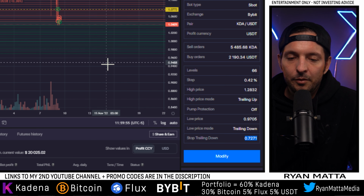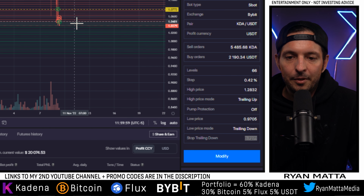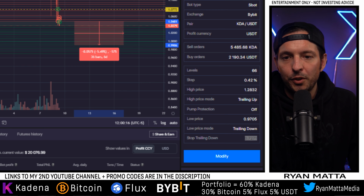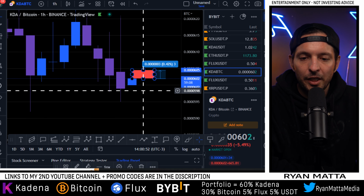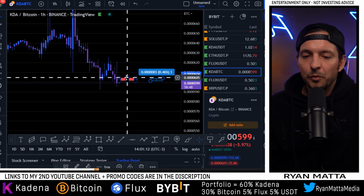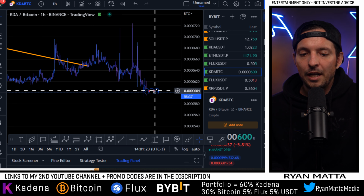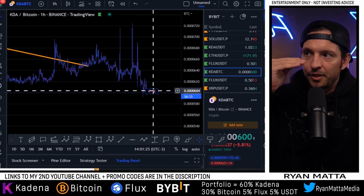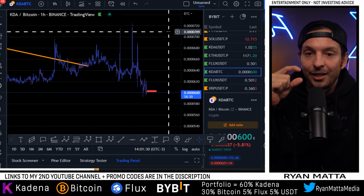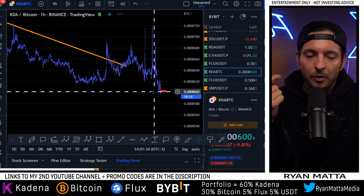I never thought Kadena was coming down to $1, but for whatever reason, it happens. And I have my grid spacing on KDA at 0.42%. So that size right there, that red line, is 0.42%. If we zoom out on that chart, every time price moves just that much up and down, it's going to be placing trades. I would have liked to actually make it tighter on KDA and caught more of that volatility, but I'm okay with where it's at right now.